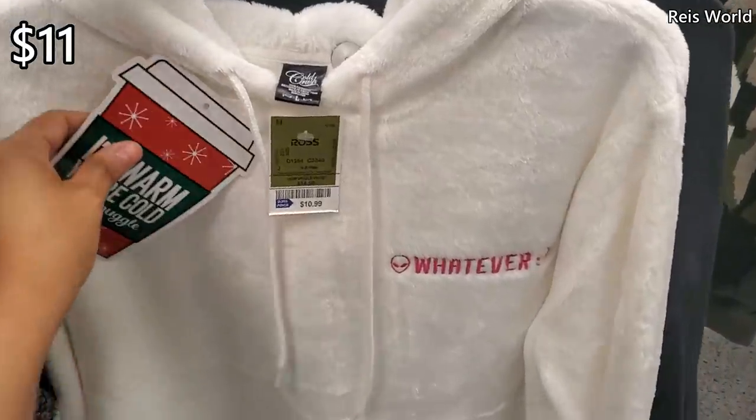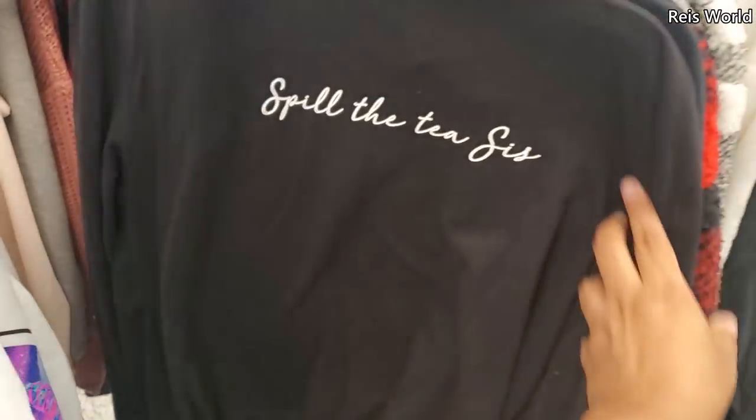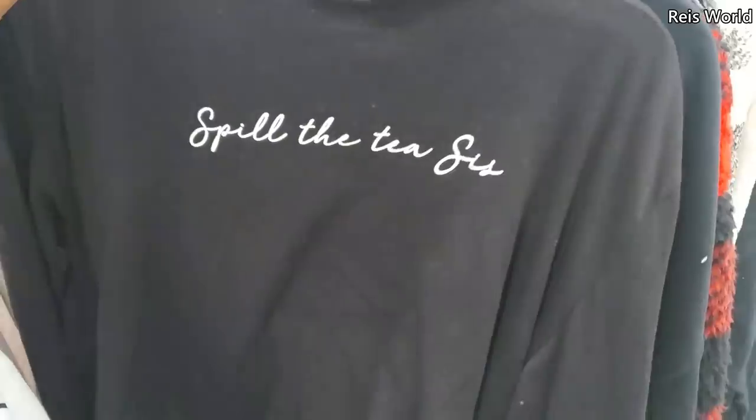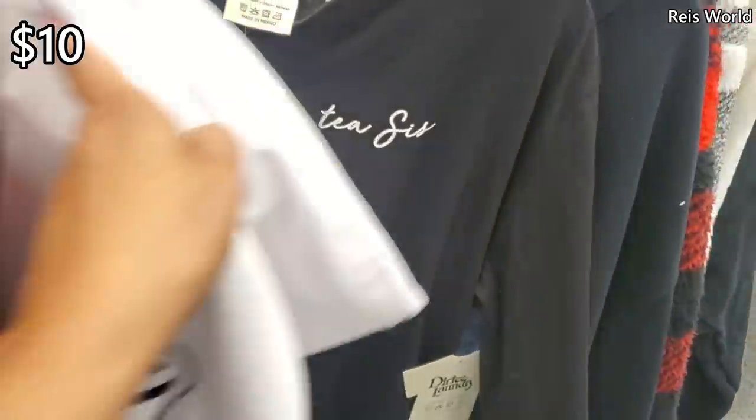$11. Okay, I like this one. It has a really cute little alien right here in the corner. It says, "Whatever. Spill the tea, sis." Oh my gosh. By Dirty Laundry, and it's gonna tie at the bottom. It will be a long sleeve and 10.